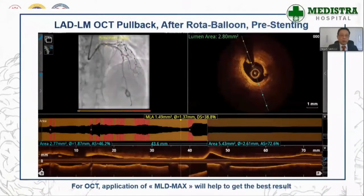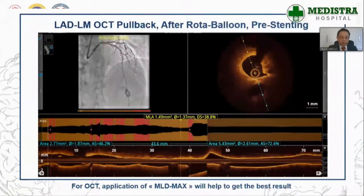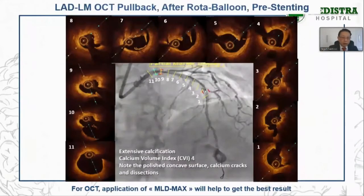And this is an OCT pullback after rota and balloon pre-stenting, and to save time, I just want to show you these cut images showing here good left main. And at the bifurcation site, you'll see here calcifications. This is the circ. And then a lot of calcifications in the proximal and mid LAD. Calcium volume index was 4, and you will see here polished concave surface, calcium cracks, and dissections as a result of combinations of rota and balloon.